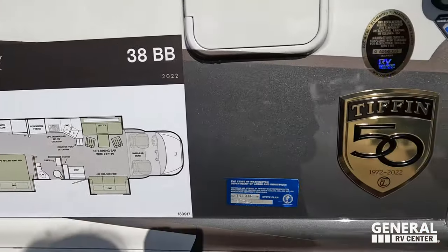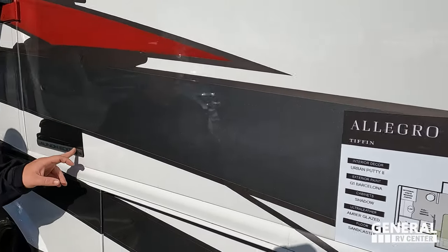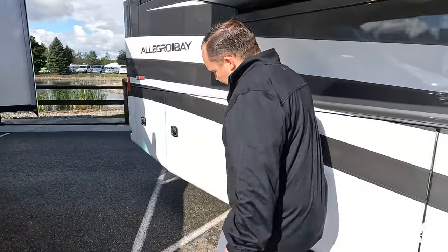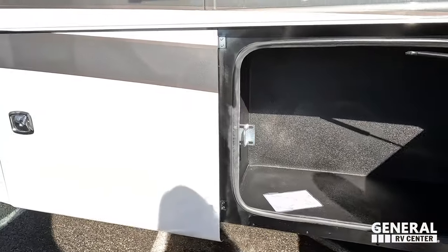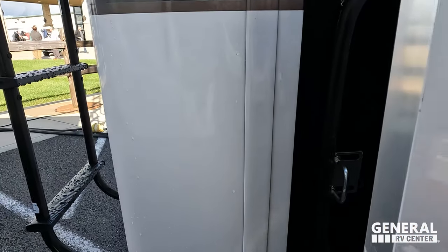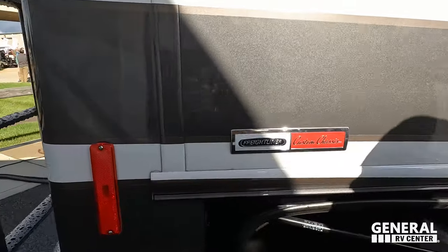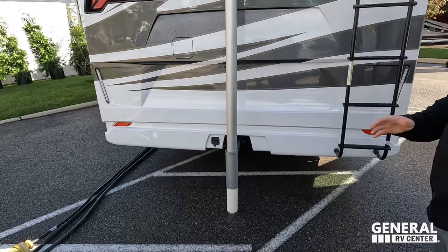Here's the floor plan. And this is the launch edition, 50-year Tiffin, because they just launched the Allegro Bay for the first time. Over here we have more storage. Very nice aluminum slam latch doors. All right, there's your surge protector. And then right here is just more storage. You can never have enough. We do have a ladder to get up on the roof, but it's very wet and rainy, so we're not going to do that.